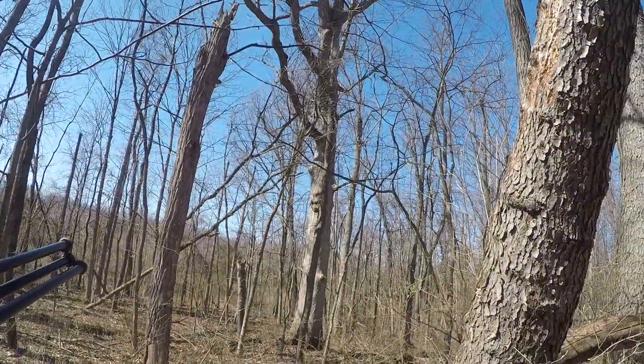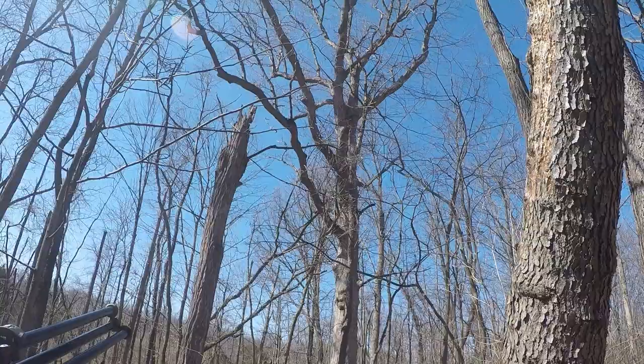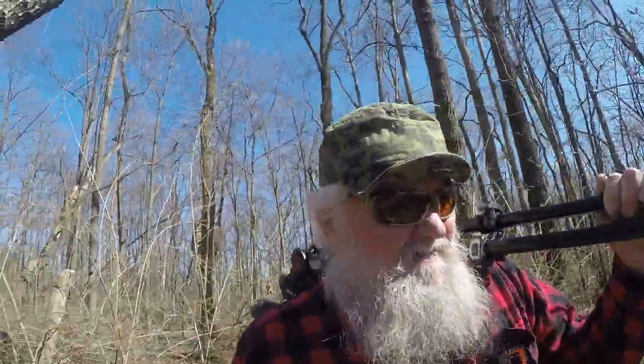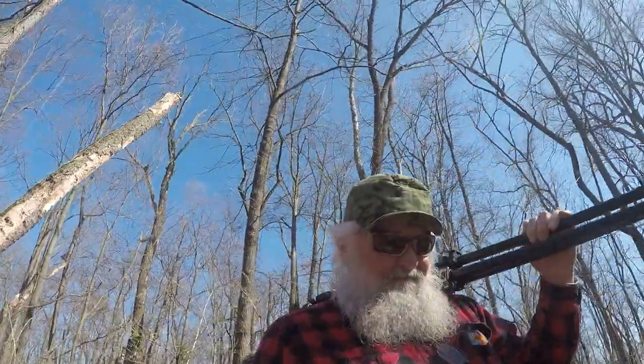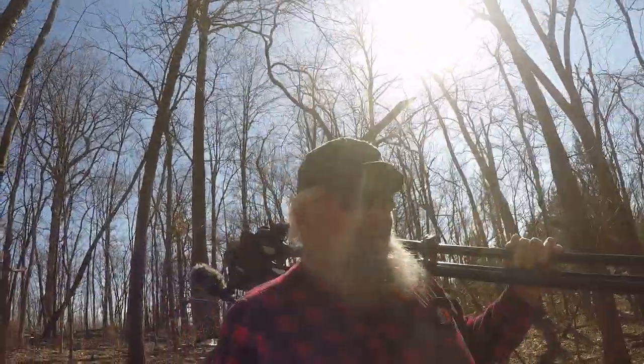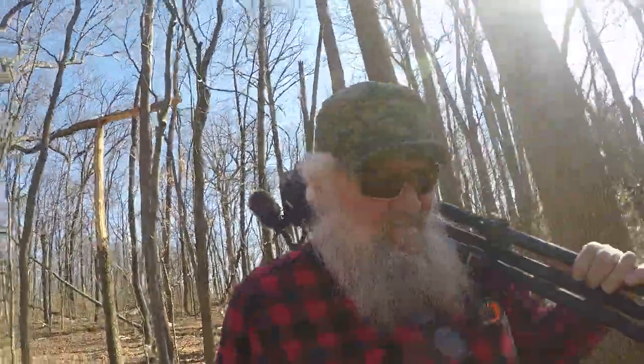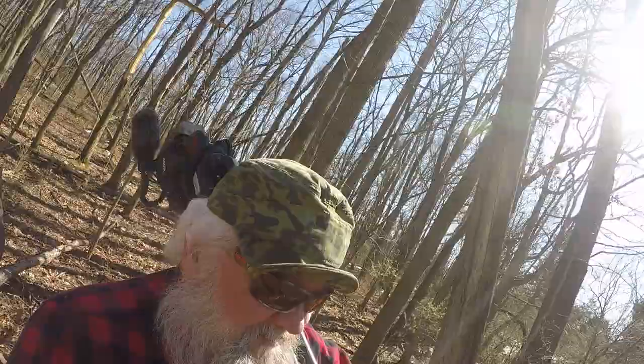Giant oaks in here. Look at that. Wow. That dude, that's for sure.